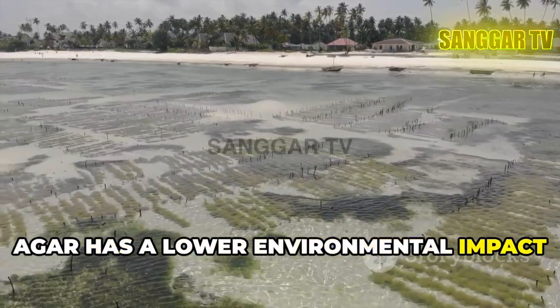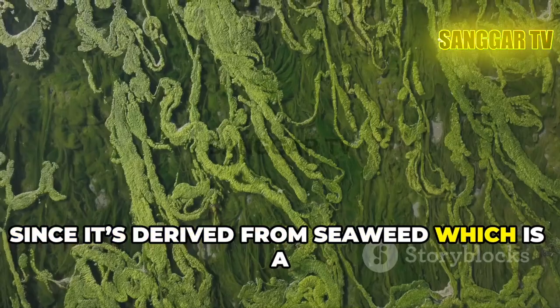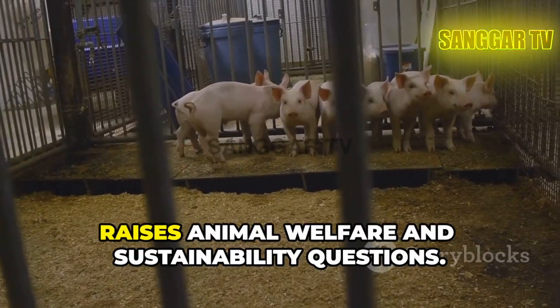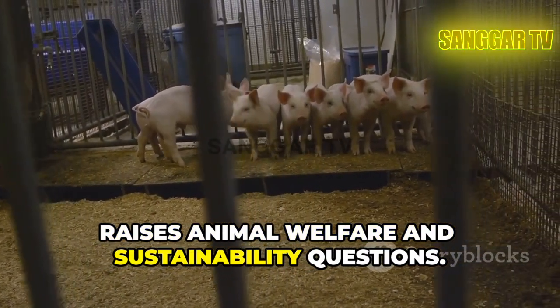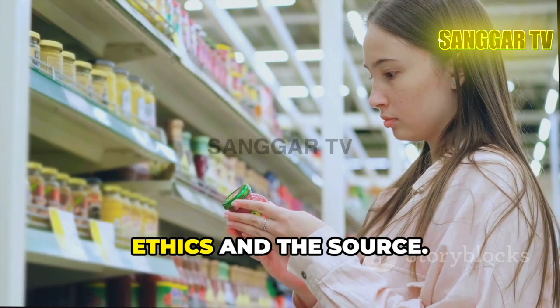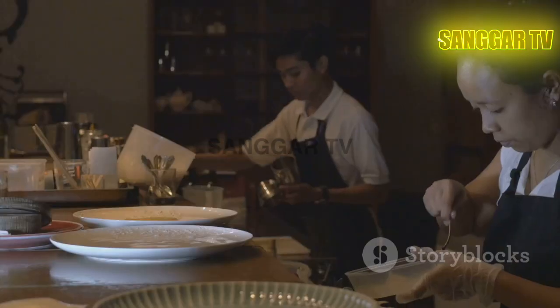Agar has a lower environmental impact since it's derived from seaweed, which is a renewable resource. Gelatine production, on the other hand, raises animal welfare and sustainability questions. So conscious consumers often choose based on ethics and the source.